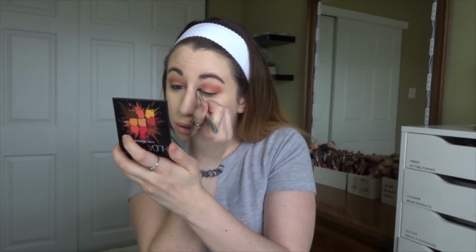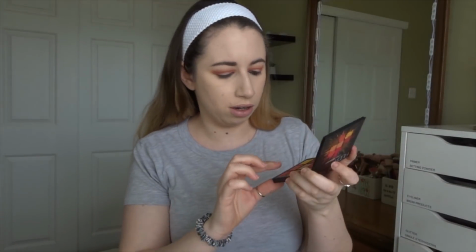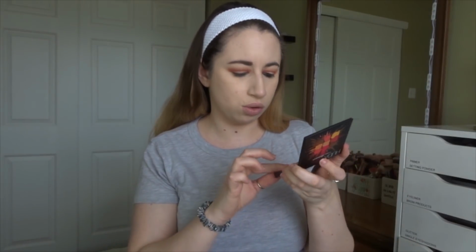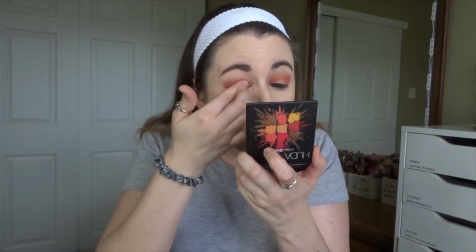These blend so well. This palette has less shimmers, but I think I'm going to try this one down here in the corner. It's got like this cool, like, I don't even know. It's just really cool. And I'm just going to pop it right there. Oh, I really like that a lot. That's such a cool color.